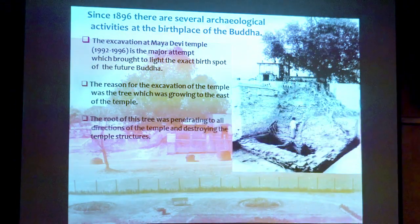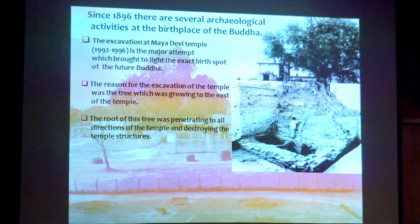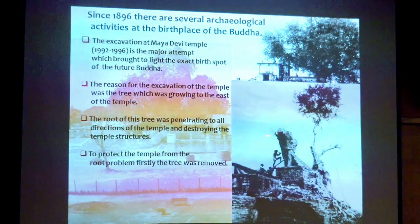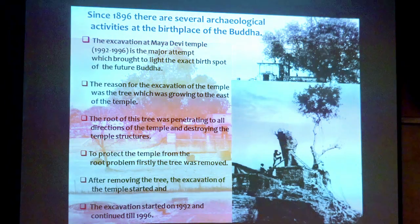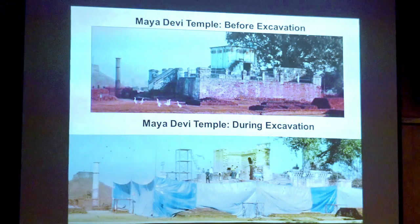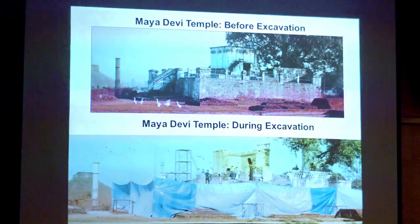So then you see the root of this tree. The root was destroying the temple. So then what we did was first remove the tree from here. We cut the tree. And after removing that, we started excavation in 1992. It continued up to 1996. During that excavation, you see this is before the excavation of this temple. The tree is here. This root was going all the way to the pillar.